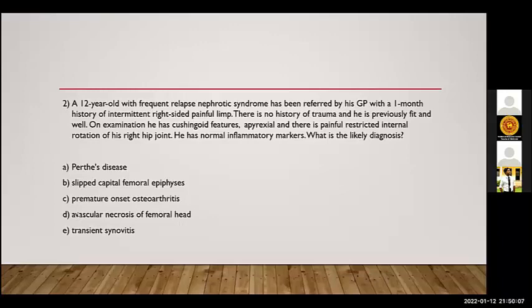Avascular necrosis of femoral head causes restricted internal rotation, painful limb, and the most common cause in a child is high dose of steroids. Okay. Slipped capital femoral epiphysis is another answer which you might take as correct, but in that situation I would have given that the child is not only having Cushingoid features but also a very high BMI, right? But when you take everything together, the most likely is avascular necrosis of femoral head. Yeah, D is the answer, right?